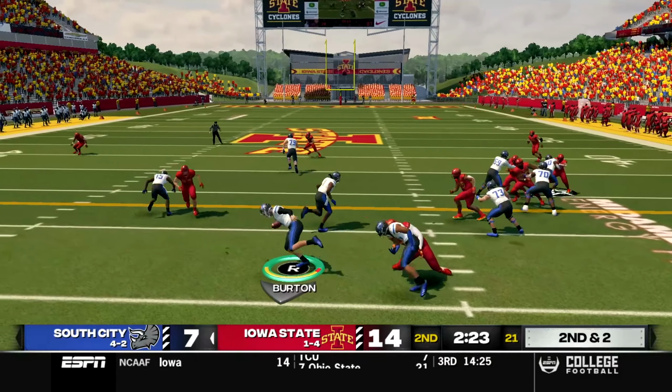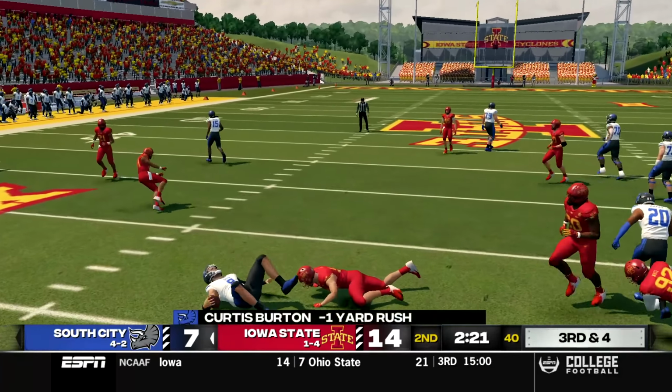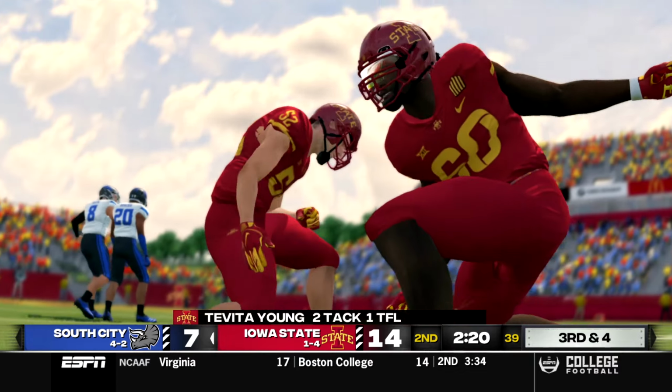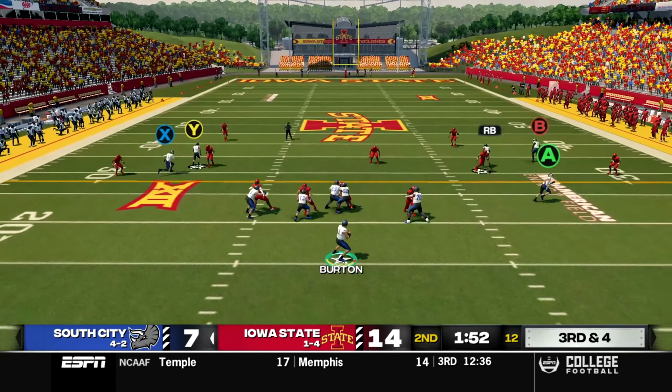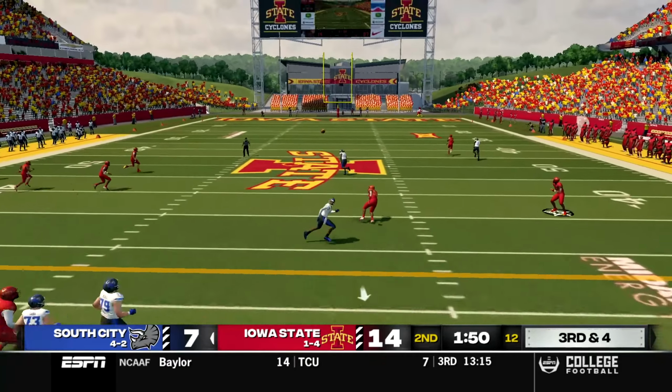We'll take the snap, run the option play, and Burton got hit in the backfield and tripped up. Otherwise, I think he had a decent gain there. Now a 3rd and 4. Burton back in a 5-wide set. We'll take the snap and look to pass. We're going to go deep over the middle.